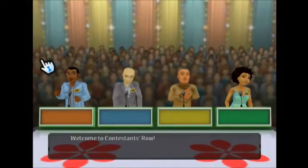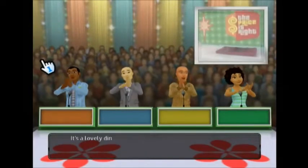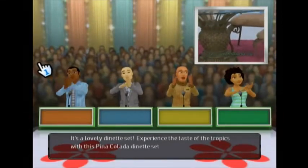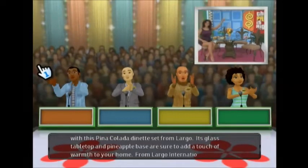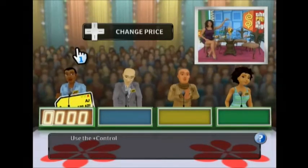Welcome to Contestants Row. Here is the item up for bids. It's a lovely dinette set. Experience a taste of the tropics with this pina colada dinette set from Largo. Its glass table top and pineapple base are sure to add a touch of warmth to your home from Largo International. Let's start the bidding. What is your bid?